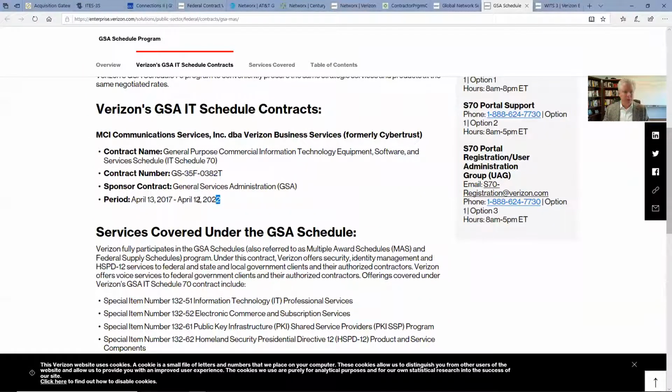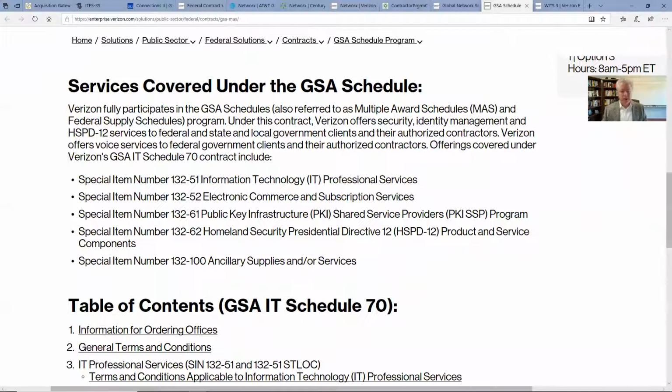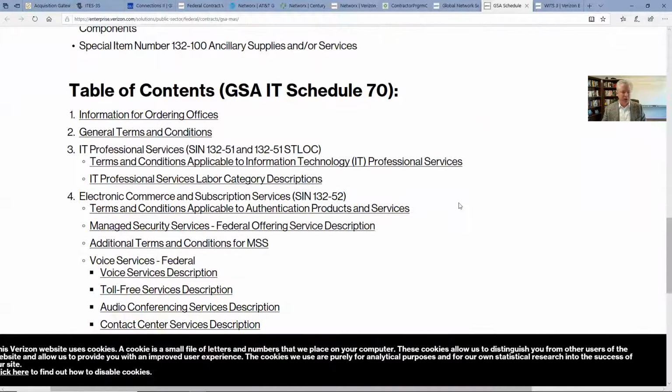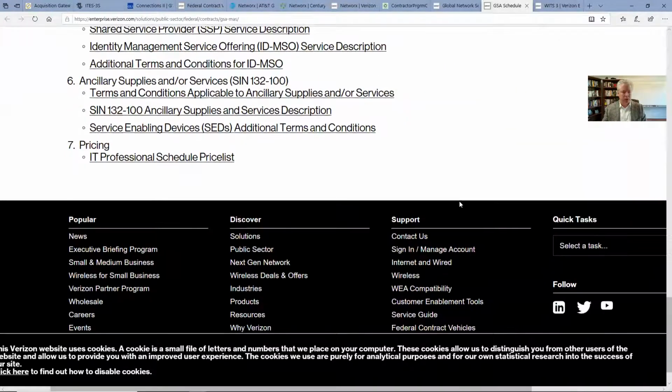And here you go, the period of performance is till 2022, which is good. This is coming out of MCI, blah, blah, blah stuff. So it's all the way through services. Here's the services that are on it. And so some of these are professional services. I don't see it call out telecom specifically. So that'd be something they just want to look into. I'm just going to scroll down.